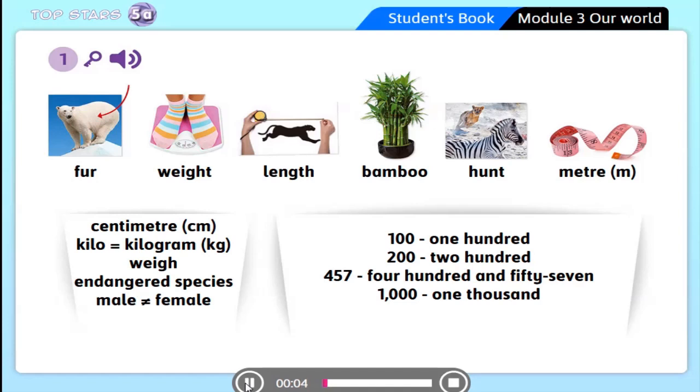Module 3, Our World. 1. Vocabulary. Fur. Weight. Length. Bamboo. Hunt. Meter. Centimeter. Kilo. Kilogram. Weigh. Endangered species. Male. Female. 100. 200. 457. 1,000.